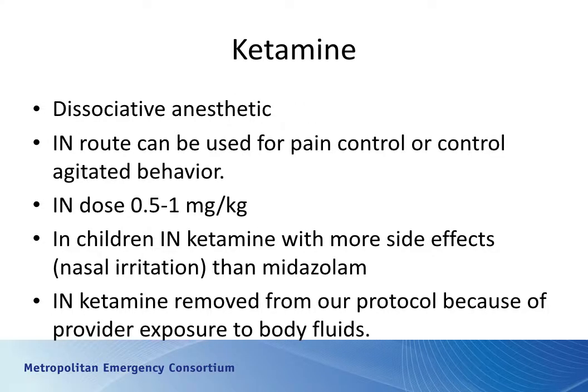Ketamine we use for combative and agitated patients. We also use it for patients who need augmentation of pain control when fentanyl is not adequate. It is a dissociative anesthetic, meaning it basically disconnects the brain from the body, so the brain is unaware of what's happening. An intranasal dose can be used for pain control or control of agitated behavior. If you're giving it intranasally, the dose is 0.5 to 1 milligram per kilogram. In children, the intranasal dose has been shown to have more side effects than Versed or Midazolam, and that's principally nasal irritation, which just makes a child more upset.